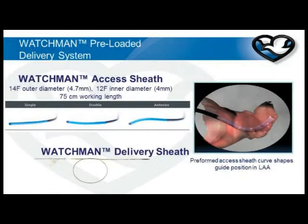So this is what the delivery access sheath looks like. It comes in 3 different curves. The double curve is by far the most common shape that we use, and it depends on the left atrial appendage anatomy and where its takeoff is relative to the intraatrial septum. It also depends somewhat on where we're able to cross the intraatrial septum, but the vast majority of the time we use the double curve. On occasion, the anterior curve, and very rarely we use the single curve.